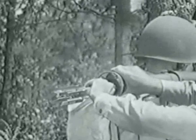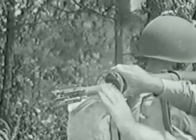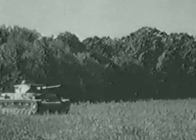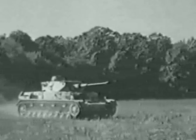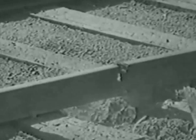Like everything else in the Army, it's got an official name, the anti-tank rocket launcher, and it'll tackle almost any kind of target. It can stop a tank all by itself. Stop it cold. A few on a railroad, and the enemy goes back to mules.